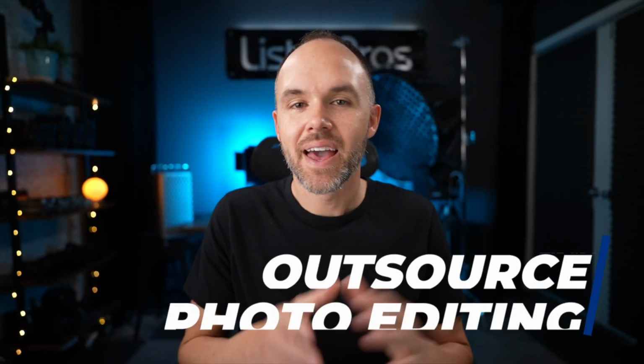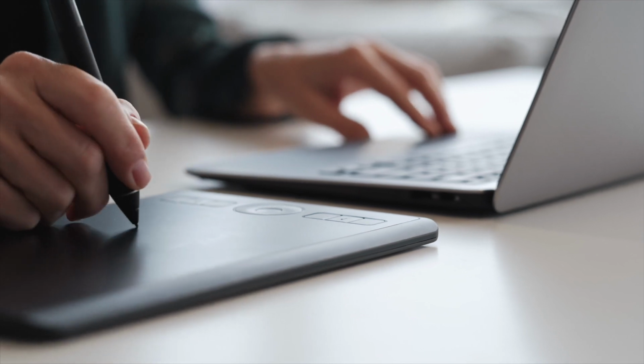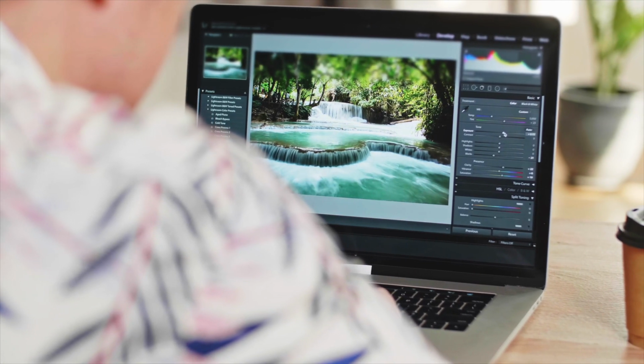Tip number 14, outsource your photo editing. Now you may be the type that wants to control every aspect of your photos, but I will tell you that for sanity's sake, it's not a bad idea to outsource your photo editing, especially if you're shooting more than 4 to 5 shoots in a day. The last thing you want to do is be shooting all day and then be editing till 1 or 2 a.m. and then be tired for your shoots the following day. Now, if you're shooting 1 or 2, you're fine doing your own edits, but in my opinion, for long-term sustainable success, I would recommend outsourcing your photo editing.